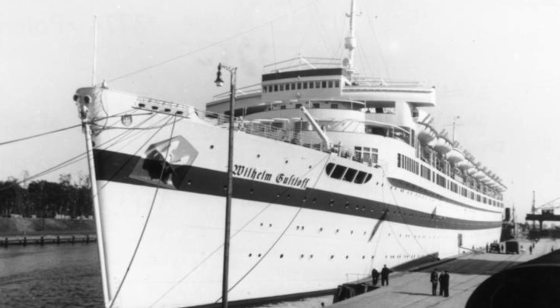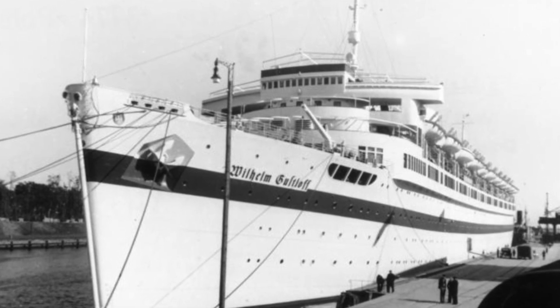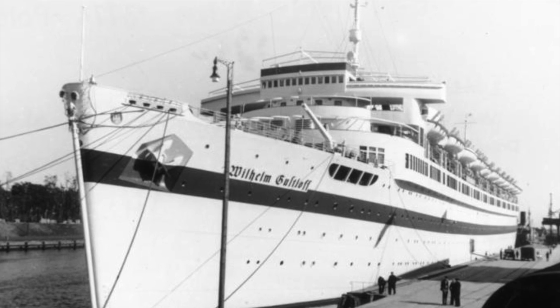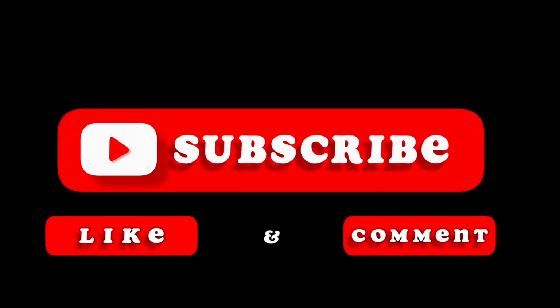And since the Wilhelm Gustloff was not marked as a hospital ship anymore, carried anti-aircraft guns, and was escorted by other military vessels, the attack and the sinking of the Wilhelm Gustloff was not considered a war crime.